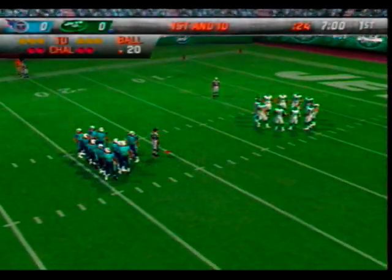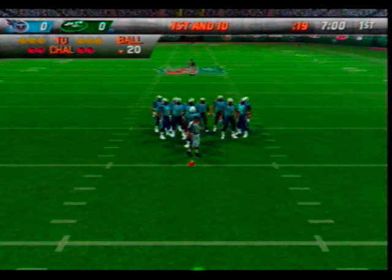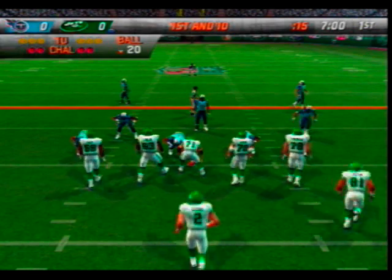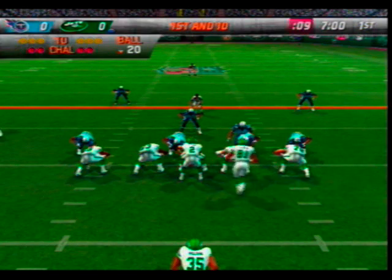Should be a beauty with two of the most talented defensive units in the league. We all know that defense wins championships. And we'll be watching two of the best that the NFL has to offer in this one. Since both of these teams really get after the quarterback and create a lot of pressure, don't be surprised if we see a lot of takeaways.